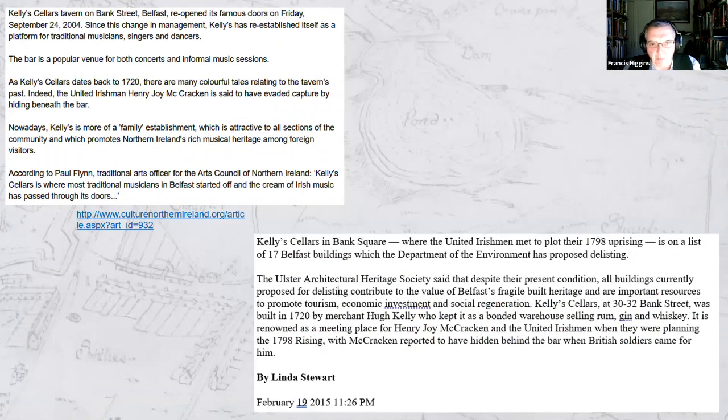So this really intrigued me. And Stephen McCracken was another person because he took an interest because he is an ancestor of Henry Joy. So then you have Culture Ireland. So Kelly Cellars on Bank Street. As Kelly Cellars dates back to 1720, there are many colourful tales relating to the tavern's past. Indeed, the United Irishman Henry Joy McCracken is said to have evaded capture by hiding beneath the bar.